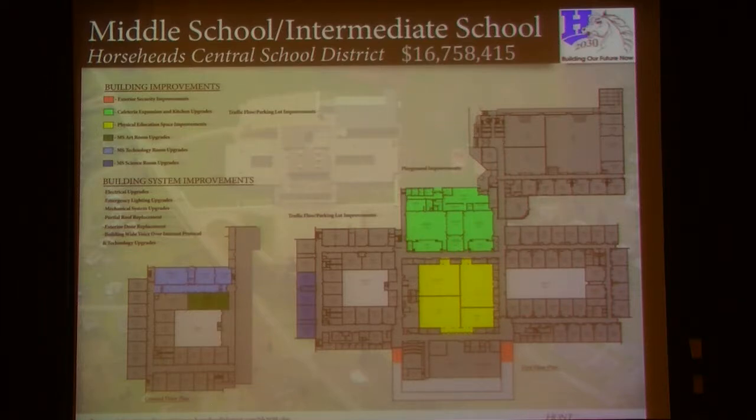And moving to the classrooms, the things we want to focus on are the technology space down on the middle school side on the ground floor, as well as that whole ramp, stairs, handicap lift.